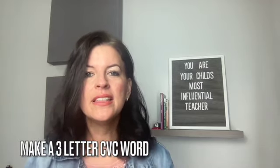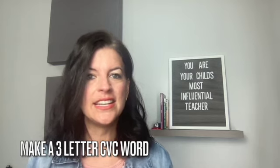And number 6, the last thing you can do is to show your child how to make a 3-letter word with the vowel in the middle. These are called CVC words, or consonant, vowel, consonant words. And once your child learns how to read these 3-letter words that have a short vowel in the middle, your child can read so many other words. It's really the key to unlocking reading.